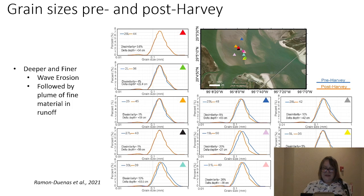So you can see in the map, this is not a map, it's a Google Earth image. Okay. So right here you can see the bridge. This is Follett's Island. This is the bridge across, and that's of course where we show us walking through there. This is Galveston Island here. The colored triangles are all the individual sand samples that we collected. Each colored triangle corresponds to one of these plots over here with a pre and post Harvey sediment distribution. So this is the frequency distribution on the y-axis, and grain size on the x-axis, log scale in microns.